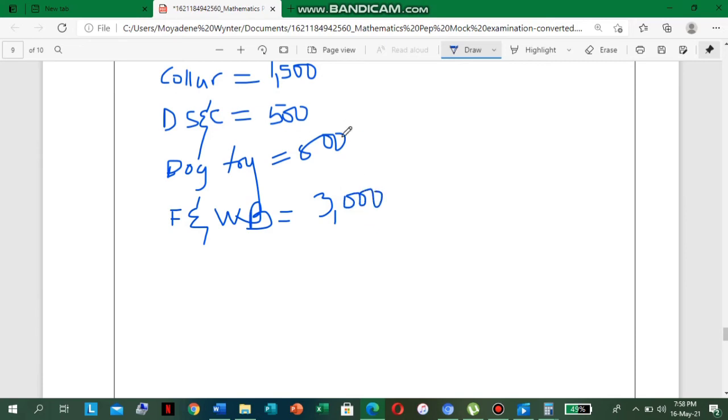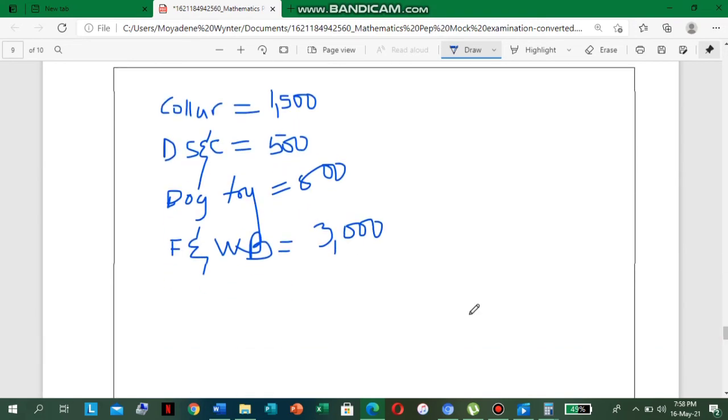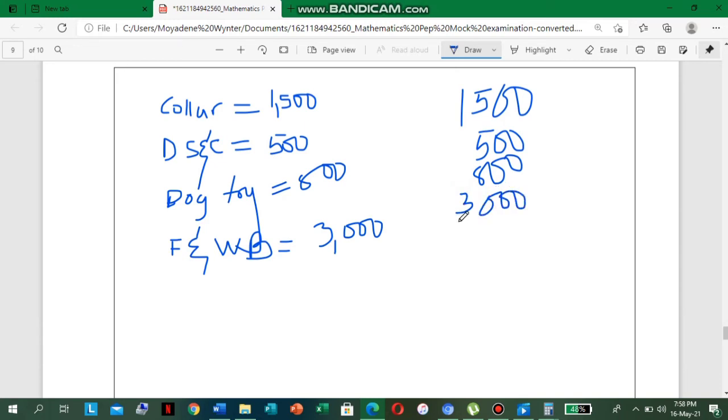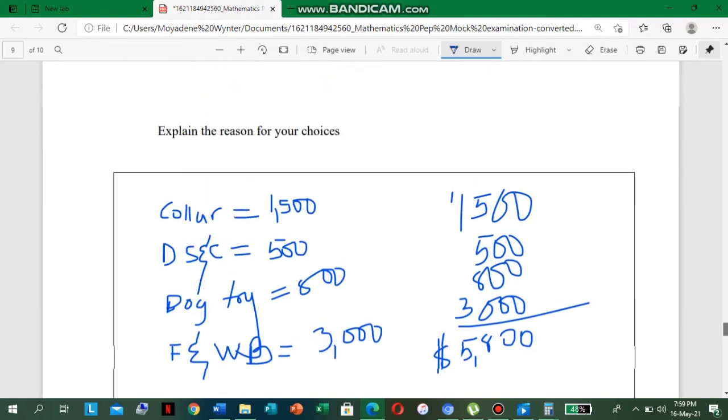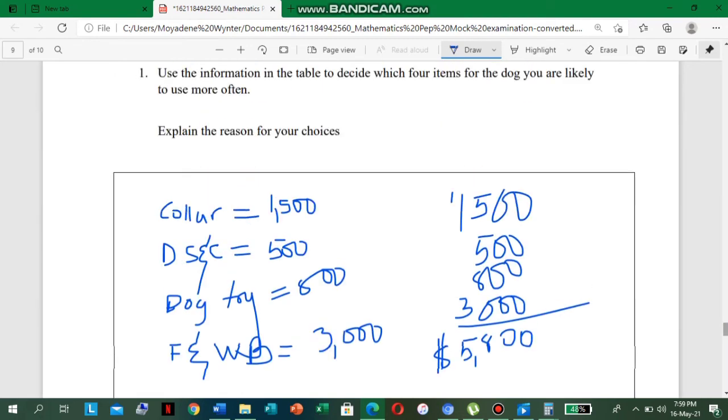So these are the four items I choose, right? And when I add all of them, 1,500, 500, 800, 3,000, so I get $5,800. All right, so this is the total cost for my four items that I've selected.